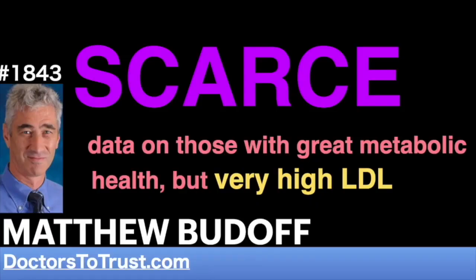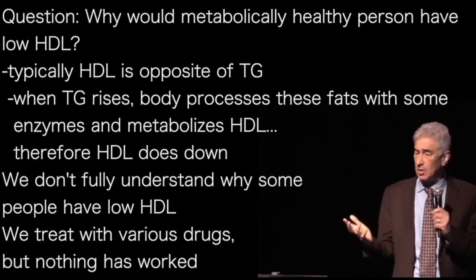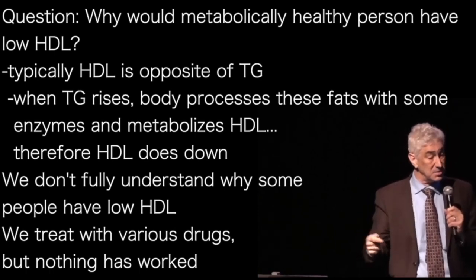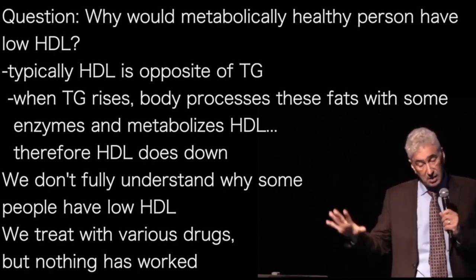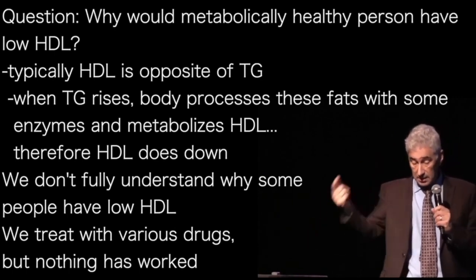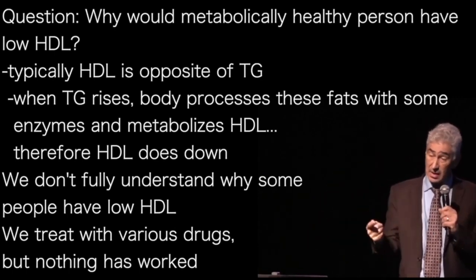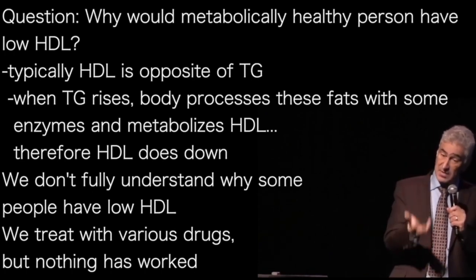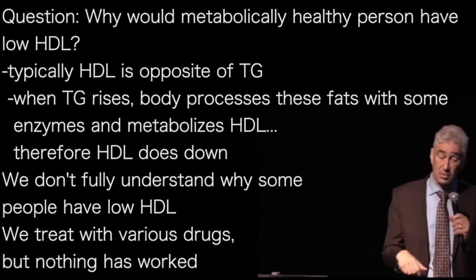So, a metabolically healthy person, why they might have a low HDL. HDL is our good cholesterol, and typically it's the opposite of triglycerides. Triglycerides are usually the fats in our bloodstream. As triglycerides go up, the body processes them with a couple of different enzymes and metabolizes HDL. So HDL goes down in the setting of high LDL or VLDL or triglycerides.